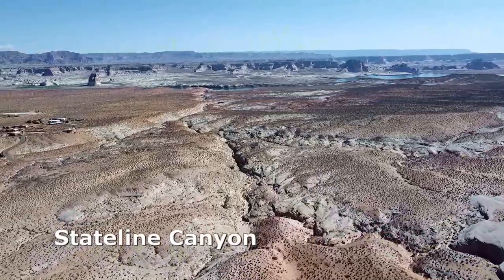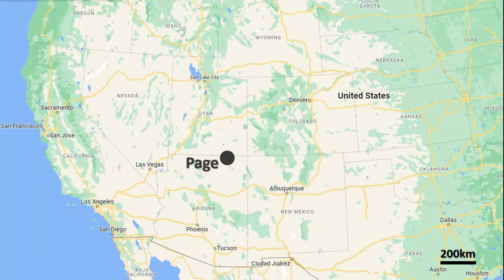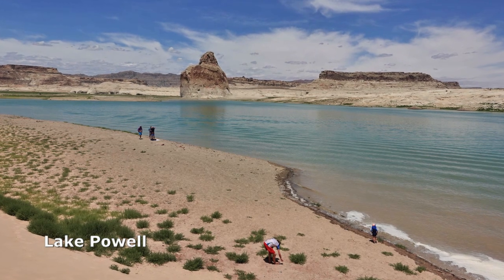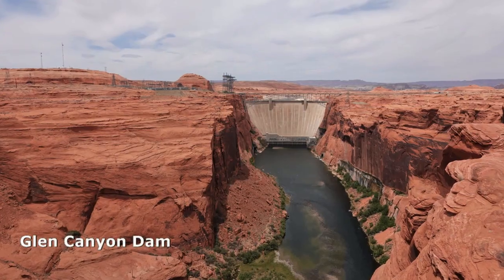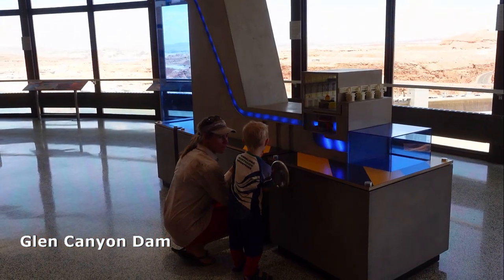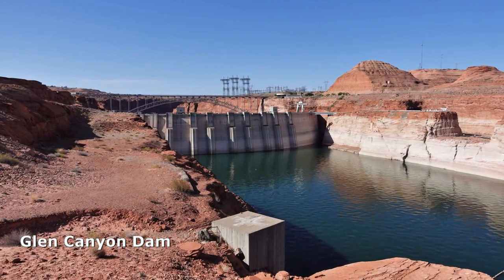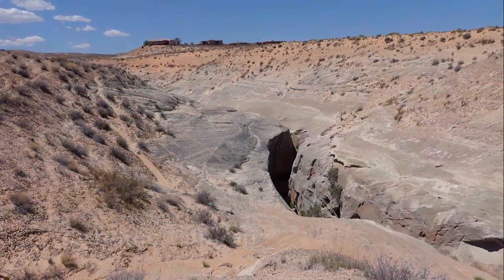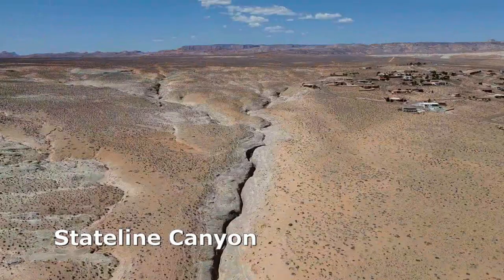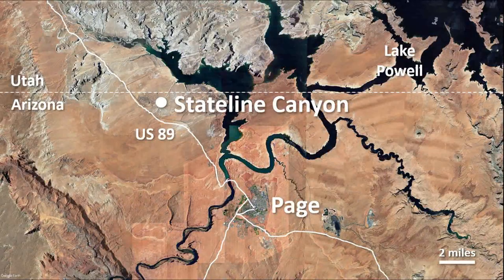Stateline Canyon is a technical slot canyon near Page, Arizona. Page is an oasis on the shores of Lake Powell, typically a destination for boaters, but also an important resupply destination for desert adventurers. It's worth spending two or three nights in Page to refresh after a week or two in the desert. On those restock days, you can take a half-day trip to Stateline Canyon, right beside the US 89. Stateline Canyon is just south of the Utah-Arizona border.